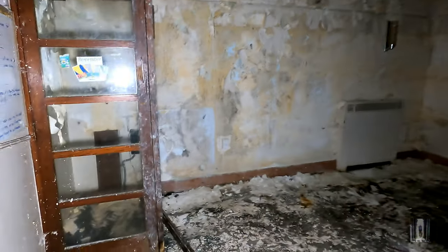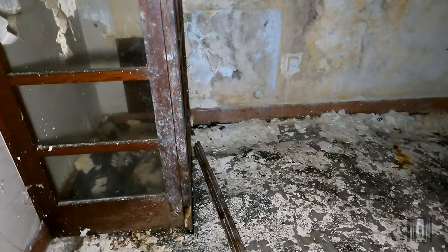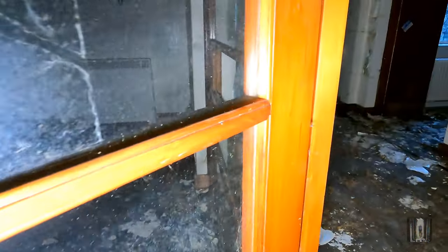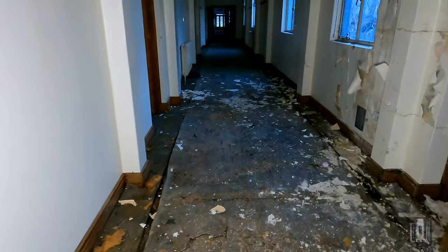Wow. Holy cow, the floor's had it in here. Oh my goodness. Okay, I'm not walking on this floor. There's a telephone box there. This floor is completely, holy crap. Look at it. It's completely gone, this floor. This building's very, very decayed.